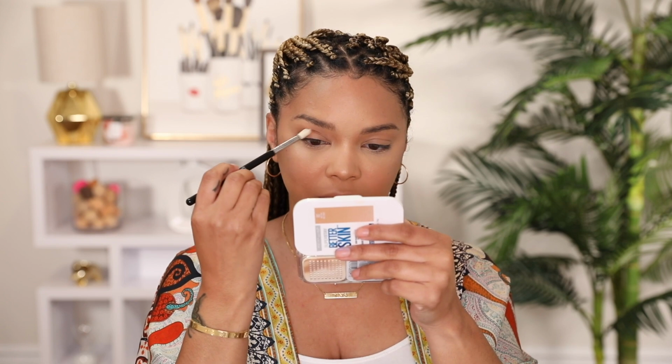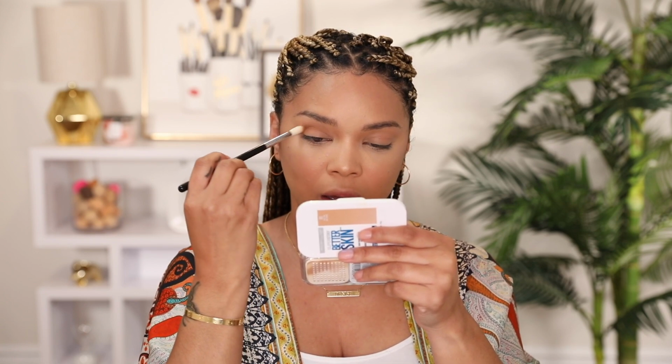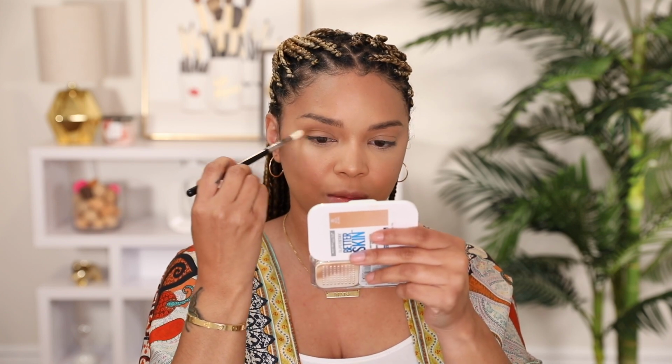I'm taking this on a blending brush. I'm going to go right into the eye socket, so right into the crease, and this is just going to add a hint of color. Then I'm going to throw a shimmery shade on my lid, pop on some lashes, and this just pulls the look together. It's something that's really easy.